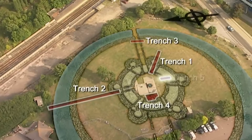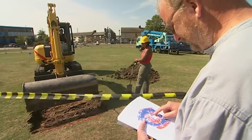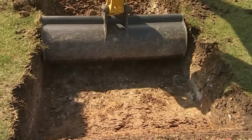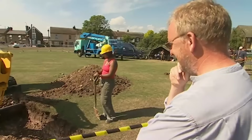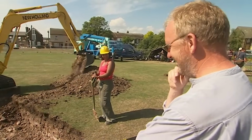So Trench 5 is located over another part of the rotunda, which might help us work out whether the plan is the wrong size or the wrong shape. Looks like a wall. Smug now, are you?